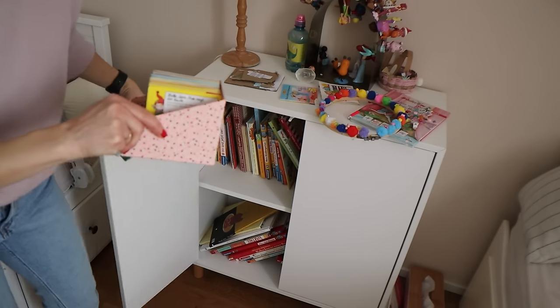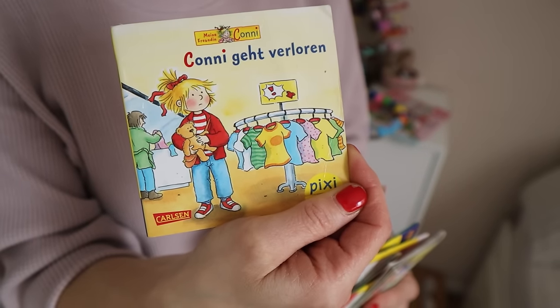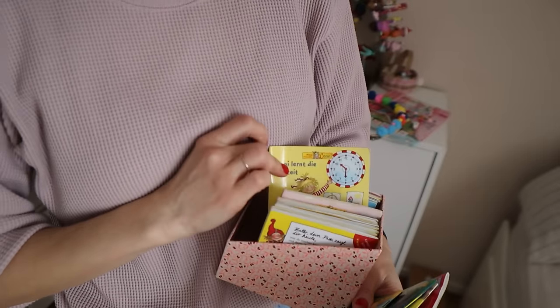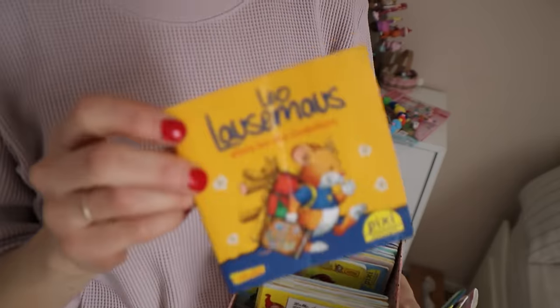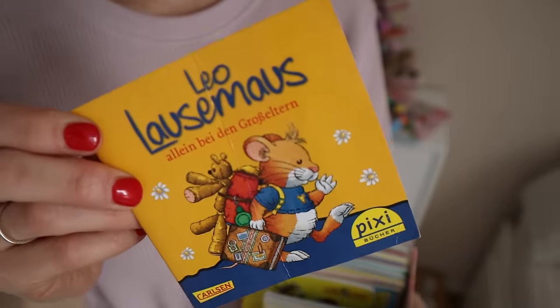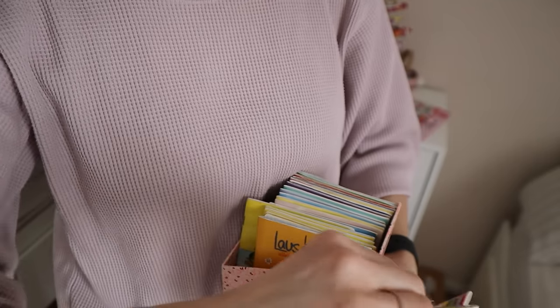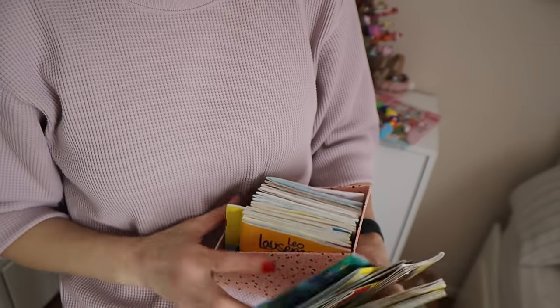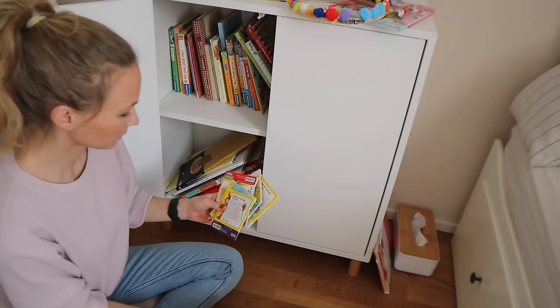So we have these little pixie books, they are called, and we really enjoy these books. This is Cranny, but there are many different ones. We do have a lot of Cranny, but there are some other ones, like this little mouse, which is called Leo, and this one. There are many different ones, and I want to go through these because I know that we're not reading all of these, so let's do this.